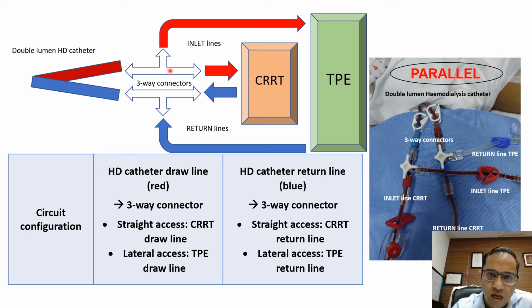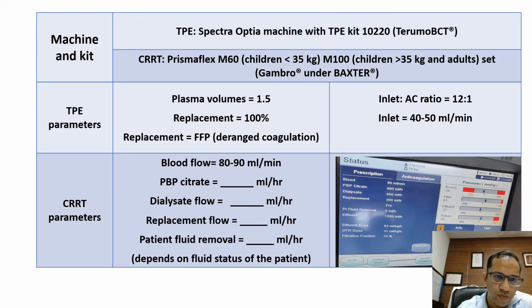The inlet line is connected to both CRRT and plasma exchange in parallel, and then the return line similarly is also connected through a three-way connector into the double lumen catheter. Both are connected together, the CRRT and TPE. You don't require any sophisticated equipment or instrument for this. Attach a three-way and then you can do these procedures together in tandem.